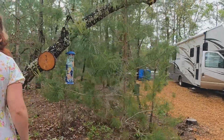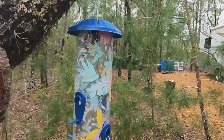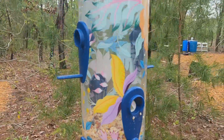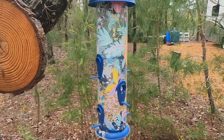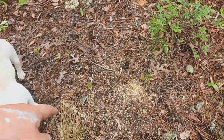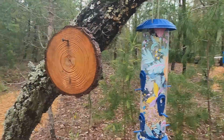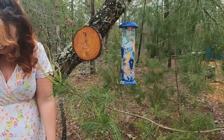We got this bird feeder a while back, and it's been sitting here, and for the longest time, no birds ate anything out of it. But now look at it. It is at least 3/4 empty. A couple of them are on the ground. It seems like they knock it out, and then they go down to the floor and eat it. But we'll have to refill that. Sam's very excited about her bird feeder.